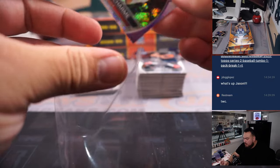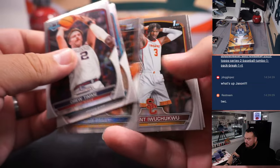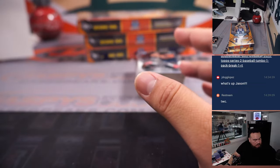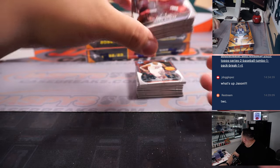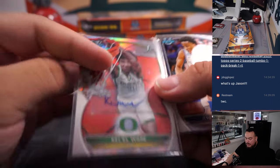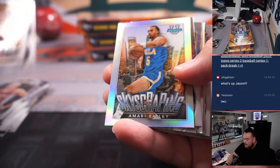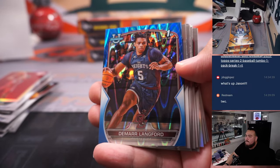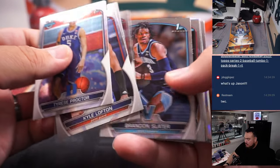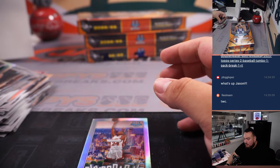Then we have a purple shimmer, which is not numbered. Caroline, which is going to letter C, is Benjamin. We have Khalil Ware. 383 out of 499. Letter K is Matthew S. We have DeMar Langford. Skyscraping. And Whitmore.